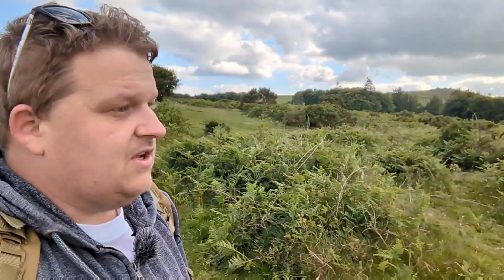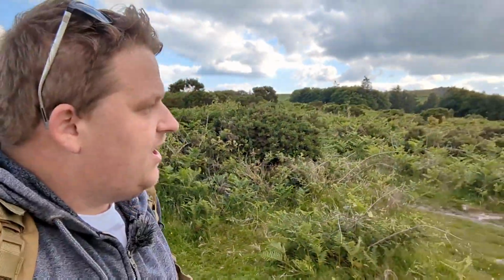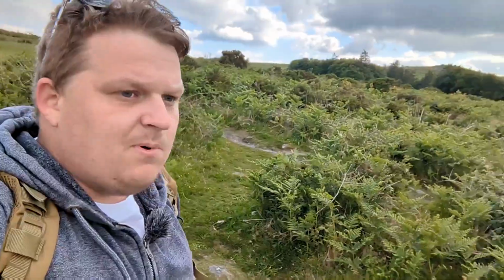So instead of just going back to the car and driving home, I'm going to go look for Jay's grave, which I know is somewhere around here. So I'll pull out my map in a minute and have a look, see exactly where it is.